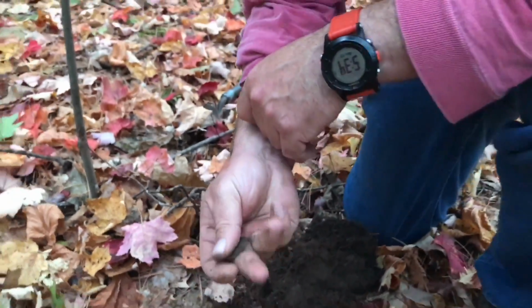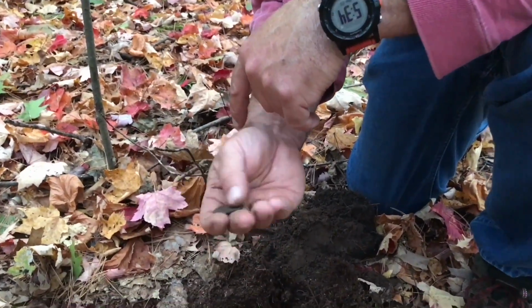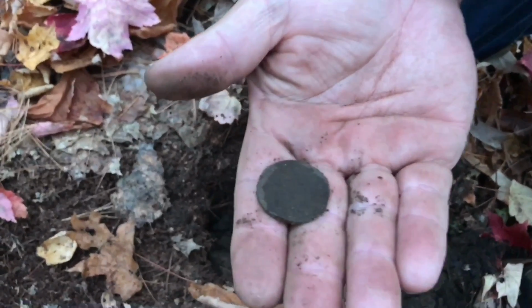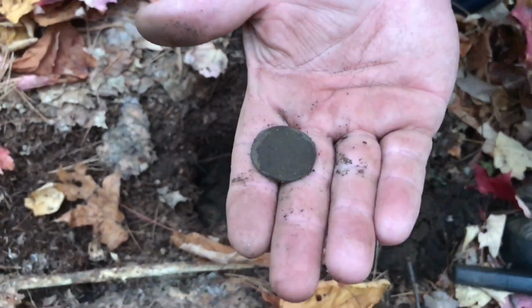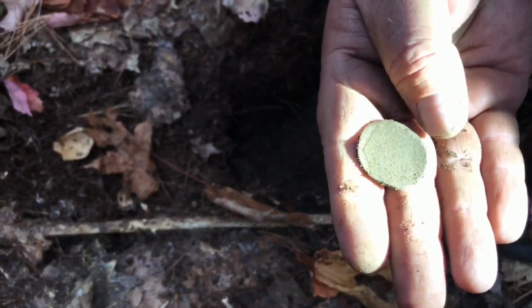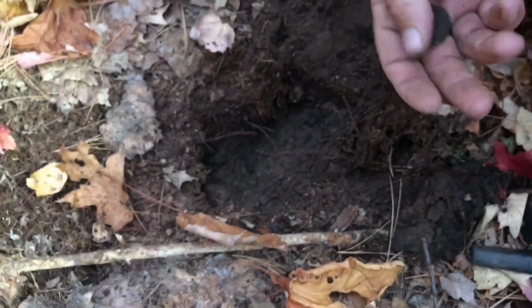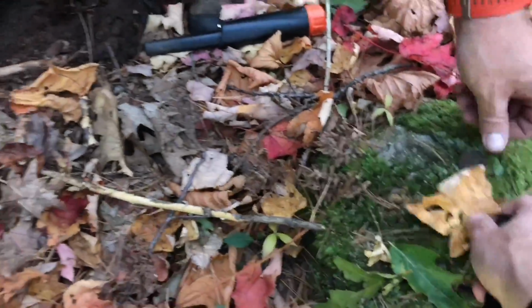Coin. It is. There's more than one in there too, bud. There is. Oh, George. Look at that. Oh, look, it's got like an octagon on it. Yeah. Well, no, that's dirt. Oh, the patina? Yeah. All right, well, let that sit and dry on the rock for a minute, and I'll check the ground.